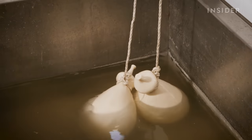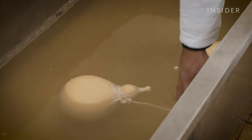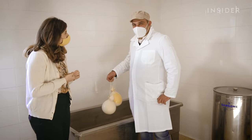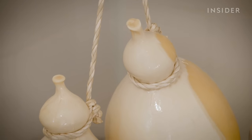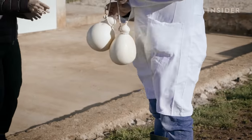Once paired, the two cheeses move to bathe in brine. The time they spend here depends on weight. Every kilo needs 24 hours. These two new entries weigh 2.5 kilos, so they stay here for 60 hours. And when that time is over, their next destination is something unexpected.